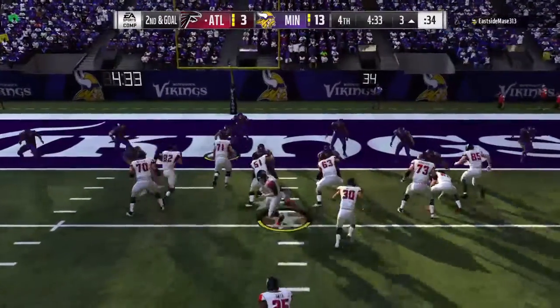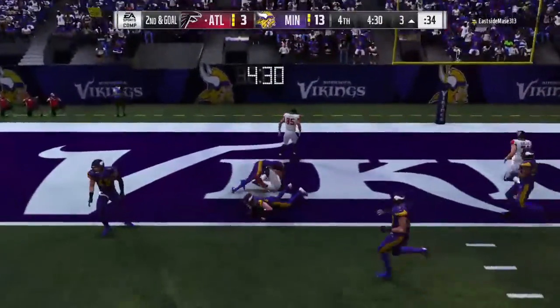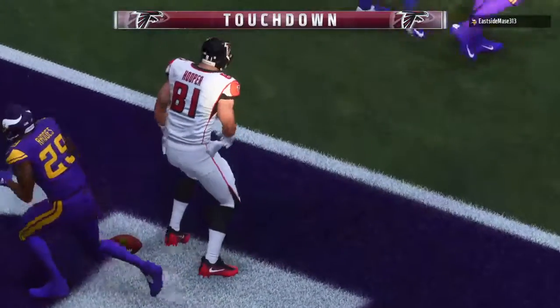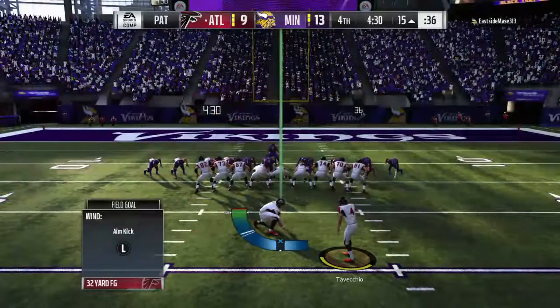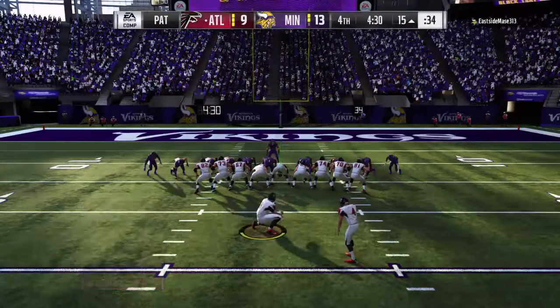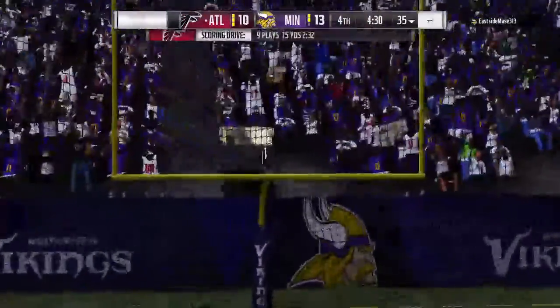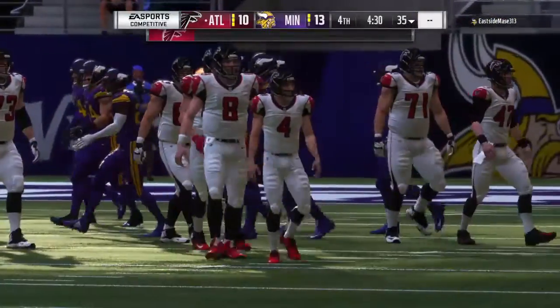They come out here in the eye. Here's Ryan. And that'll be hauled in by the tight end. It's Hooper for the Falcon touchdown. Austin Hooper from 3 yards out. And the Falcons draw a bit closer. Extra point up and good by Tavecchio. And now things get a bit more interesting here in this fourth quarter.